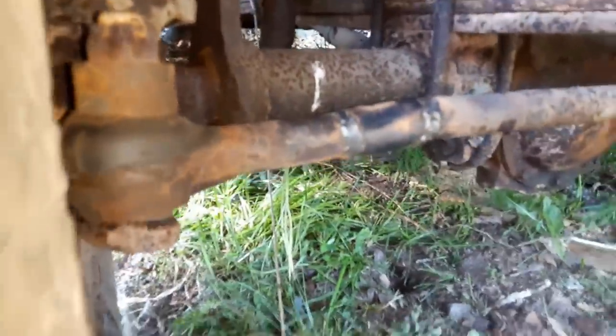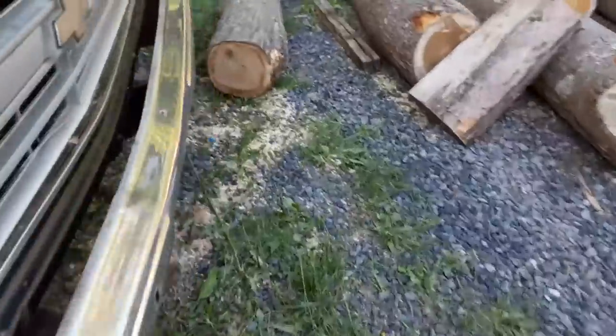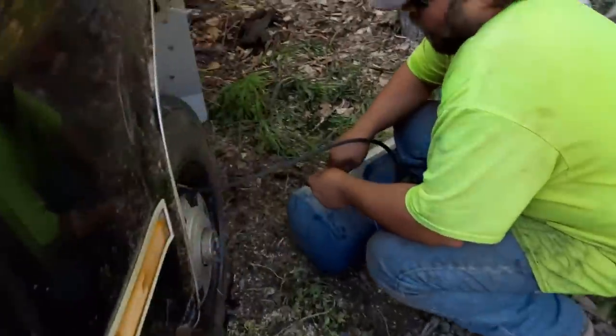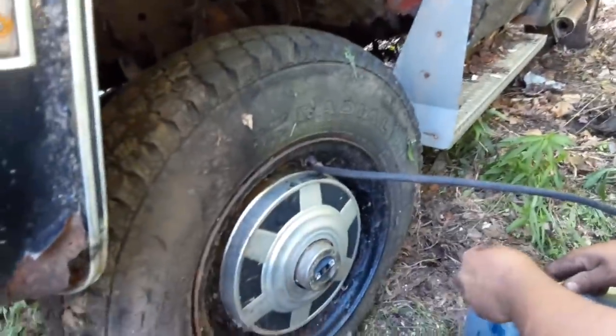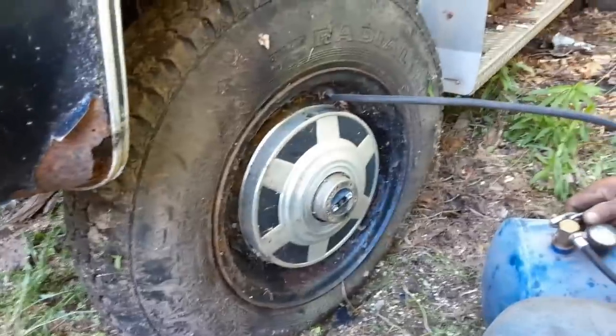Welded that just to get it home. I showed that tie rod. Is there anything you need to say? We may have to pop this tire off and break it down off the bead real quick. And what's that? Is that enough over? Yeah, it'll be enough to get it over there.